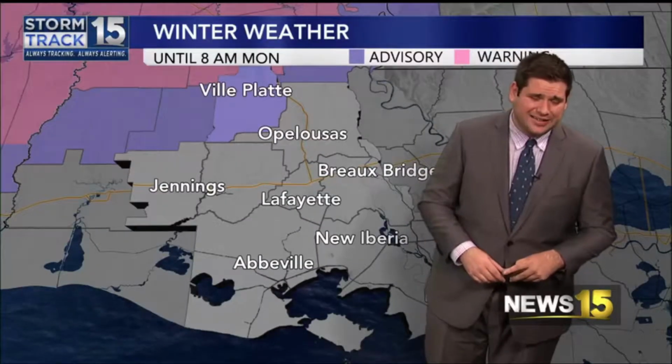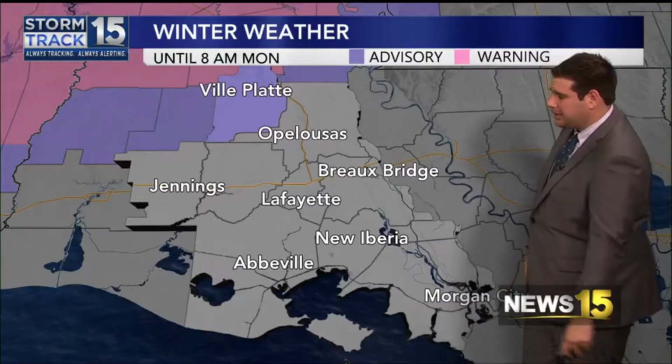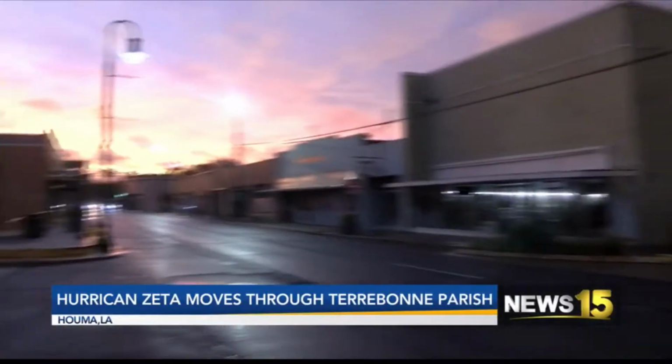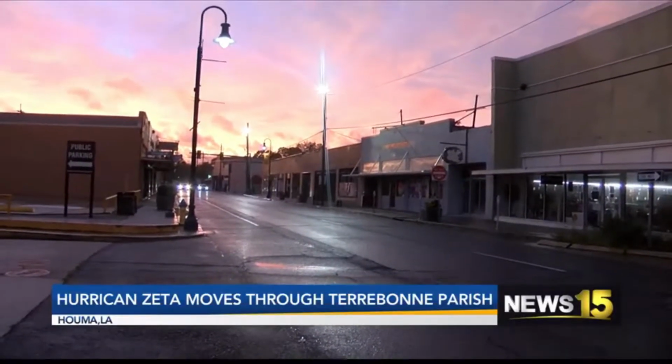Overall, the thinking is that we see that wintry mix staying north of I-10 here as we go into the overnight. Back out and about, there are some tree limbs down here and there, but after the storm left, we're left with some beautiful views here of a sunset, a preview of some nice weather on the way for the state as the cold front moves in.